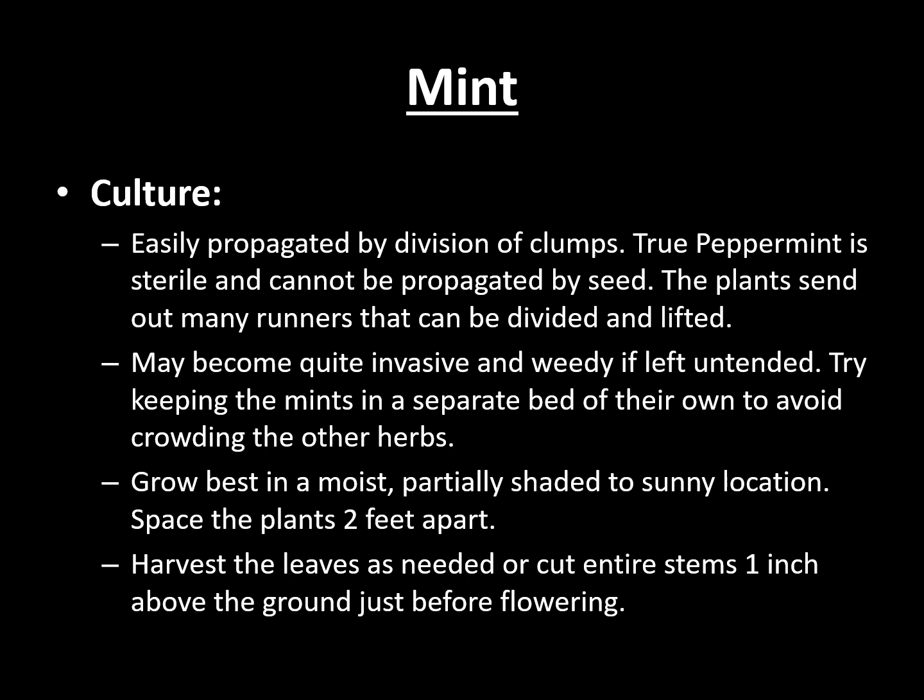They grow best in moist, partially shaded to sunny locations, and you will space the plants about 2 feet apart. You harvest the leaves as needed or cut the entire stem 1 inch above the ground just before flowering as well. The flavor is not nearly as good after they're flowering, so if it's in full flower and you want fresh mint, cut the plants down, and the new growth you can cut and use for mint.